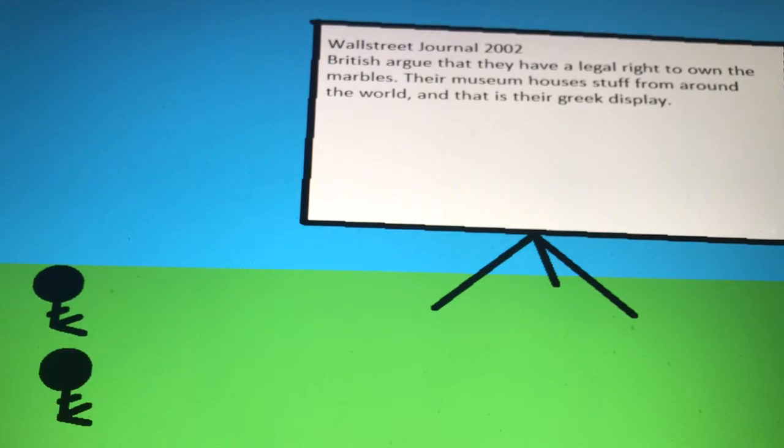And this is an issue, really, because if they have to give them back, then that means that other museums should have to return other things to other countries, because nothing is really owned by the museums then.